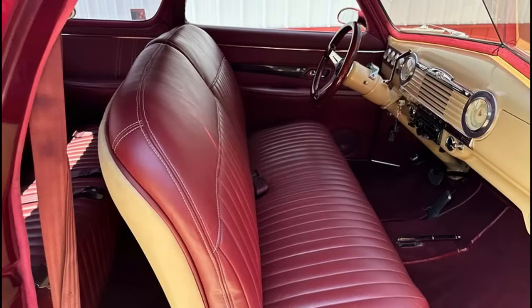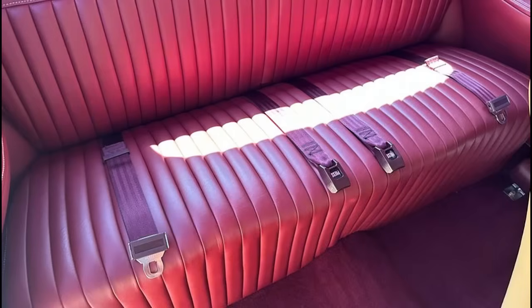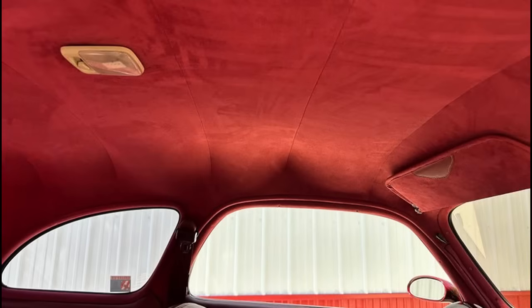The car rides on a set of classic steel Chevrolet wheels wrapped in BF Goodrich radial tires, maintaining a period-correct look with modern traction and ride quality. Dual exhaust tips exit cleanly at the rear, providing a subtle performance presence.